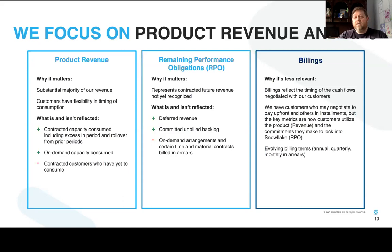We're not going to start to count them until they start to kick off. So this means that they're looking at deferred revenue here. They're looking at committed unbilled backlogs. Backlogs are huge in this space. But what they're not looking at is on-demand arrangements and certain time and material contracts billed in arrears.